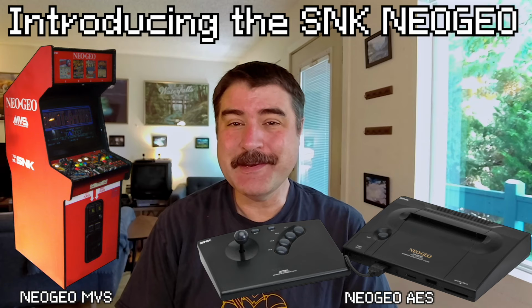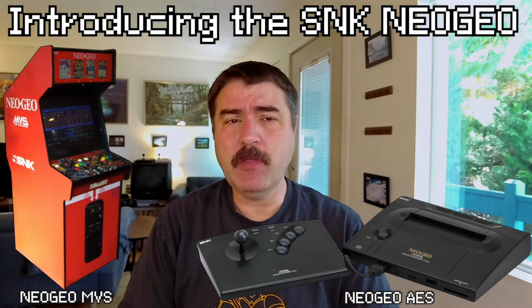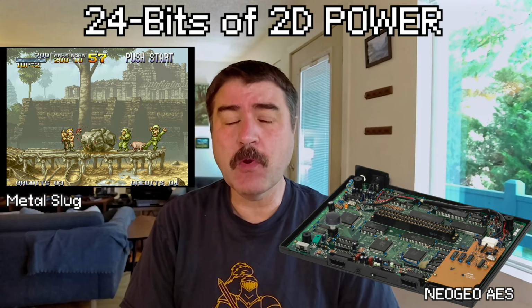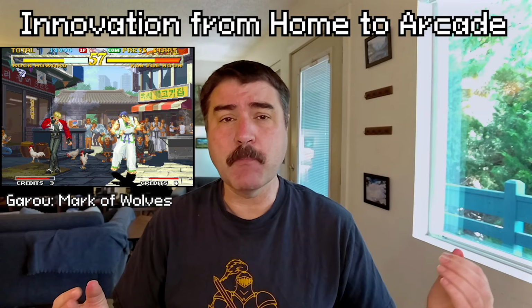The SNK Neo Geo was a two-dimensional graphical beast, capable of best-in-class arcade graphics and sound, and it was home to some of the best fighting games ever made. It featured powerful 24-bit games that were massive, and it revolutionized the arcade industry. SNK took the best idea from the home console market and brought it to the arcades, and it changed gaming forever.